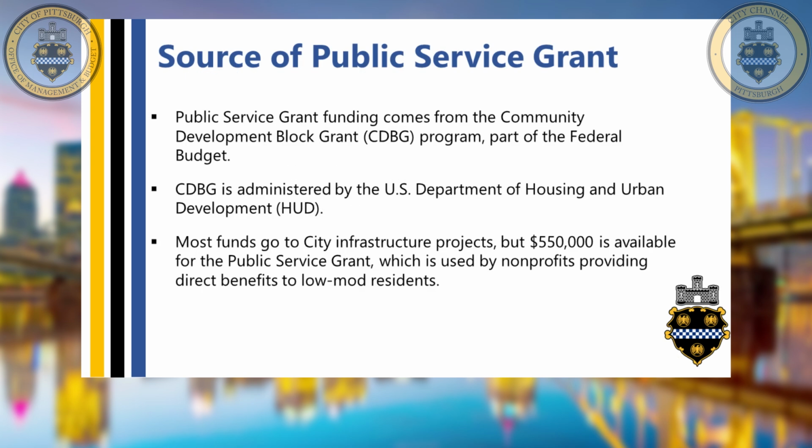Let's talk about the source of the public service grant. This funding comes from the Community Development Block Grant Program, better known as CDBG, which is part of the federal budget. CDBG is administered by the U.S. Department of Housing and Urban Development, known as HUD. And while the majority of the funds go to capital budget projects, $550,000 goes to public service grants. These grants benefit low to moderate income residents.